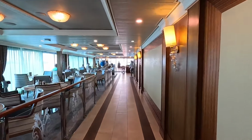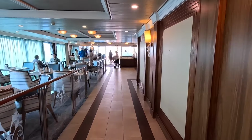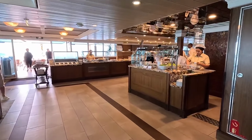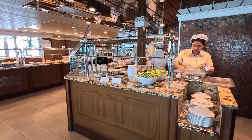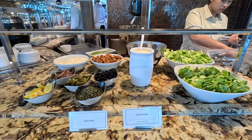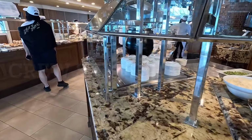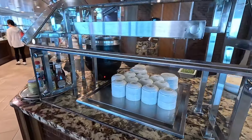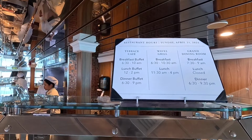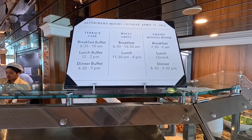This is deck 9 on the aft end of the ship. Hi. Let's see what's for lunch, shall we? And these are the hours. The Terrace Cafe, the Waves Grill and the Grand Dining Room, for April 21st, 2024.